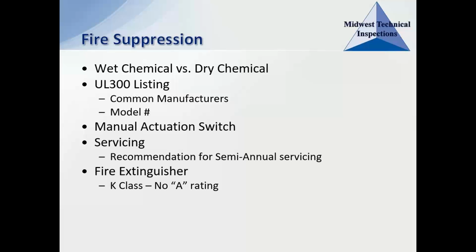So just like the AES system is going to do, it's not going to just suffocate the fire, it's also going to reduce the surface temperature to help prevent flare-ups. It's also usually going to be a very similar, if not the same chemical as what you see in the AES. So it's going to work well in combination with that AES system. So you're not going to have the fire extinguisher and the AES kind of combating each other.